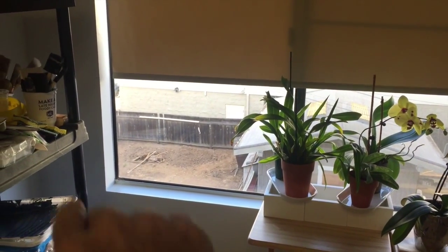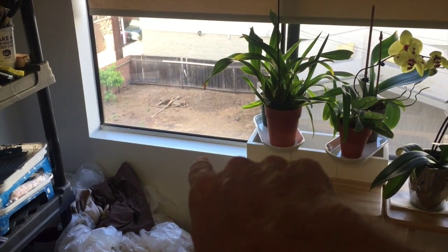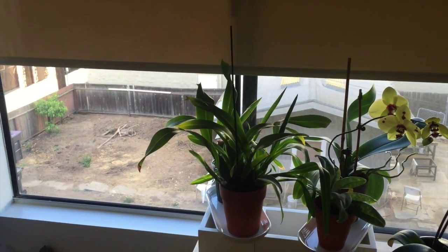In a perfect world, I would continue the counter all the way across here because you can never have too much counter space. However, this is a little bit too low to put the counter, and we obviously can't change out the window because that would change the exterior look of the building.